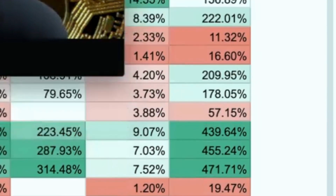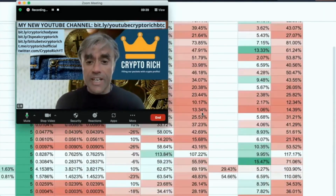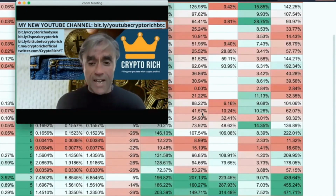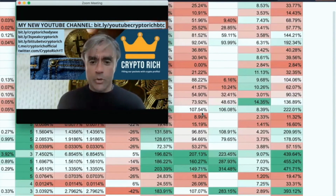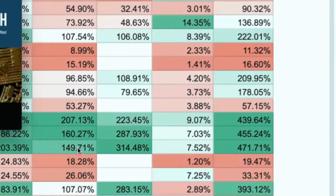And then it goes on to the other ones that are in red or white, which are much, much lower. Now, column P shows what the APR for the Osmo asset in those pools is, and I assume the Atom asset, if it's one of those pools that doesn't have Osmo but has Atom instead. And so for this pool here, which is 471.71, you're getting 149.71.